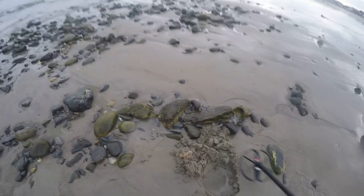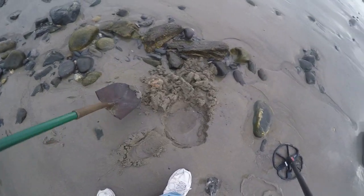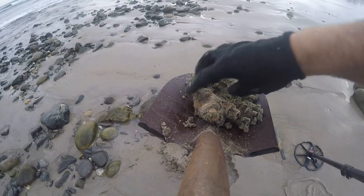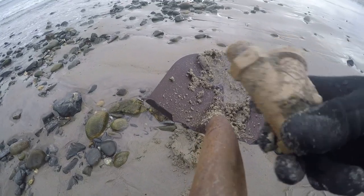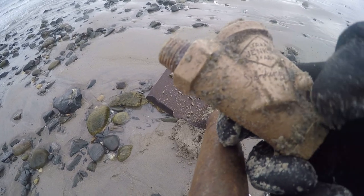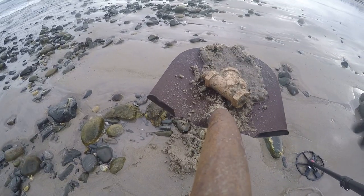Something down there. It's a 140. Looks like a big piece of metal. Yeah, look at that. It's gotta be old if it's an American piece. Yeah. Big piece of brass. It says Jenkins. Jenkins metal brass. Look at that. Little stopper on there. Nice and heavy. We'll take that home.